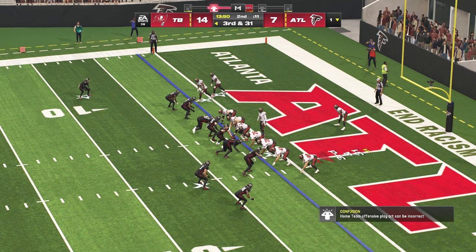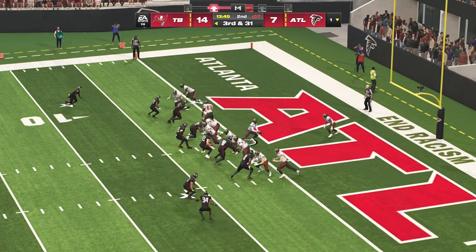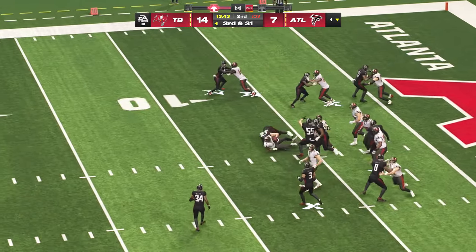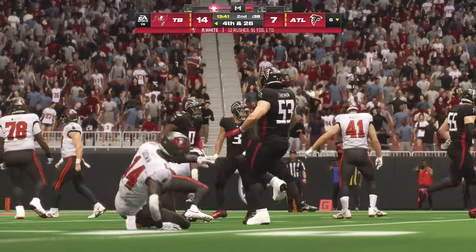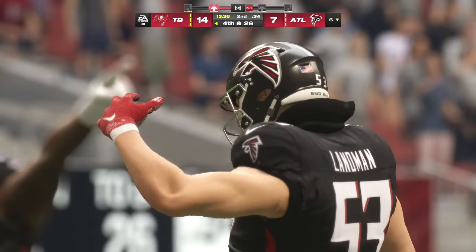Back-to-back sacks have this place in a frenzy as they line up again, third and long now. They'll go up the middle with White, and he'll take this one up to about the 6-yard line. It'll be a gain of 4, but it won't be enough. It leaves them with a fourth down now.